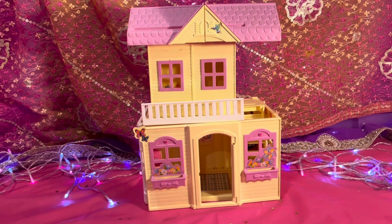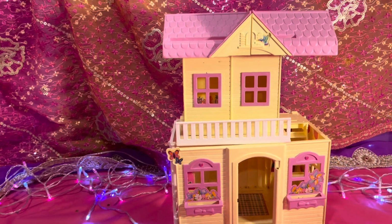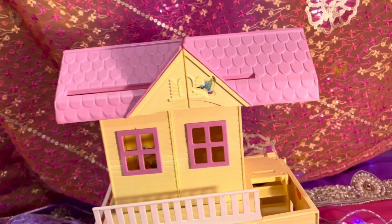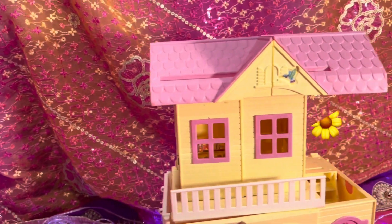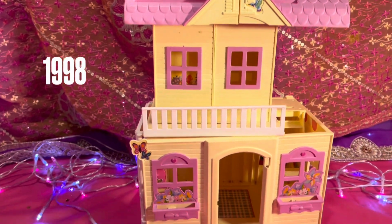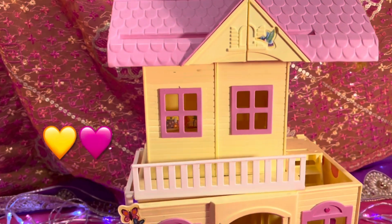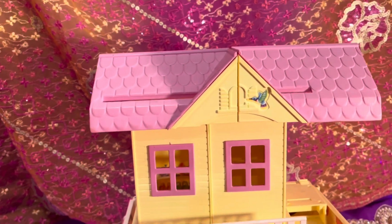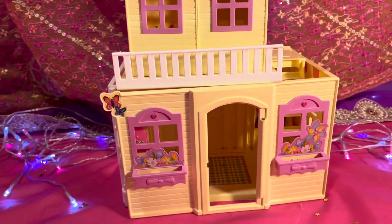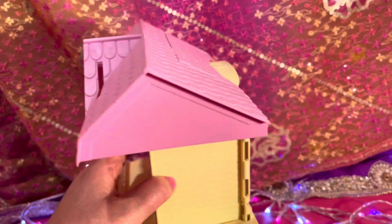Thanks for tuning in. Today I am going to feature the 1998 vintage Kelly dollhouse. Such a collectible item for adults. This one was released in 1998. Colors in this theme house are lemony yellow and soft pink, sort of like a pastel-y pink. So adorable for the little Kelly doll. This is a thrifted item, so let's check her out.